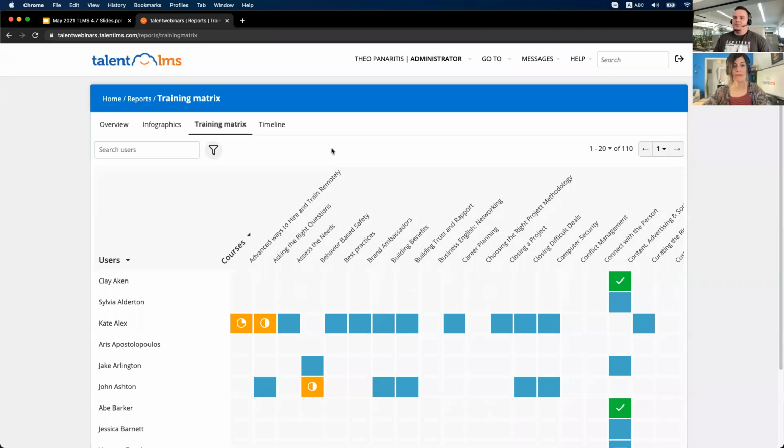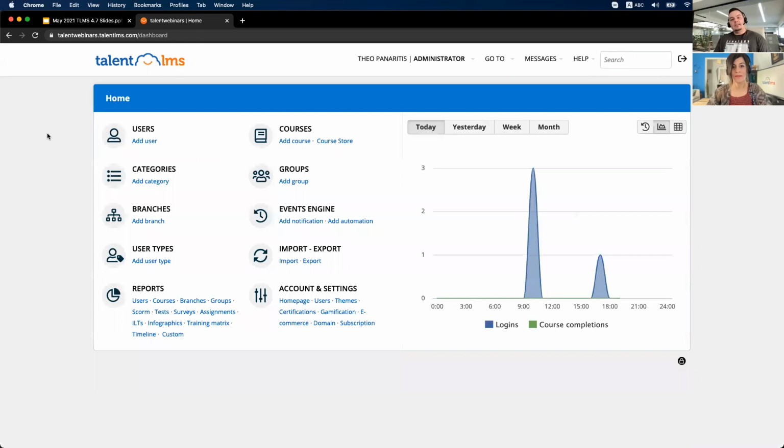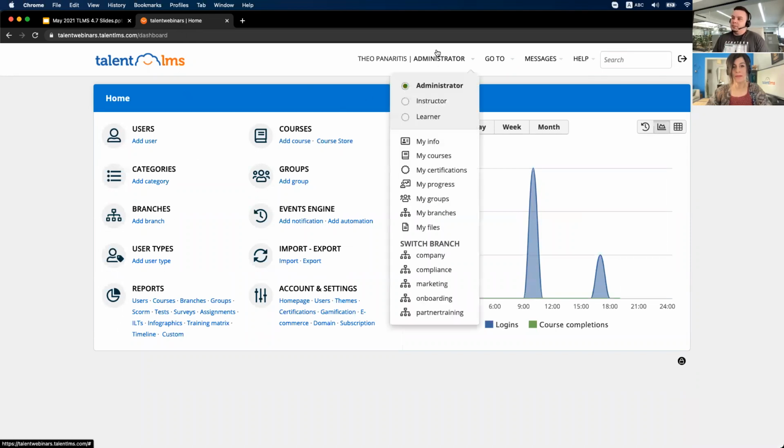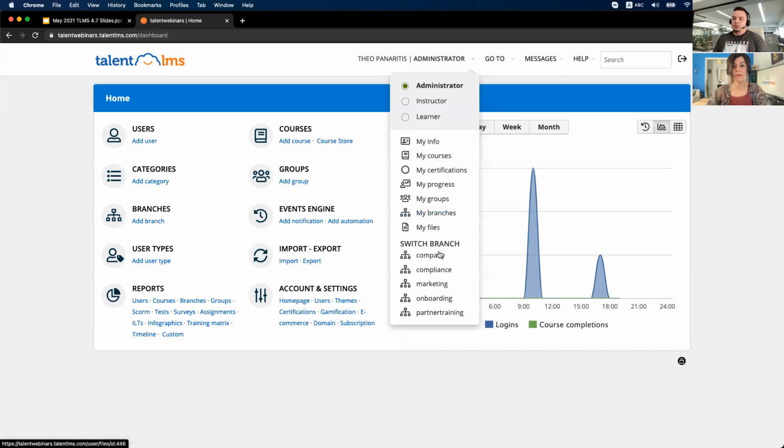And lastly, I've talked about filters here, but let's do something different. Let's have a look at new additions that we have in the filters. And this will have to do with branches. So for that purpose, I'm going to log in to the branch. And you see that as an admin, being part of different branches, I can log in from here and I can easily switch. You don't really need to log out and log in to the branch independently. You can just switch from here.